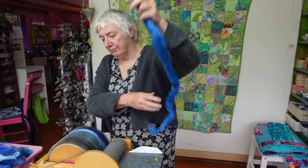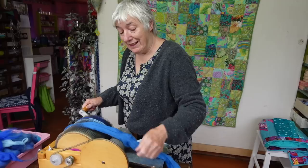Well, I'm going to carry on making these. These are called rolags, and I'm going to have a big basket of these ready for next week.